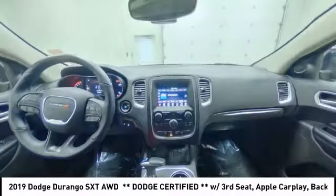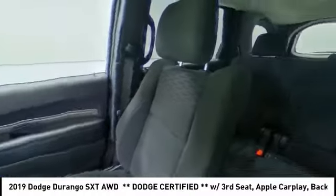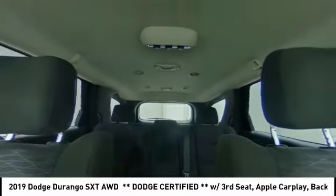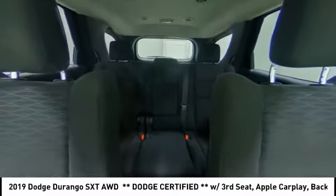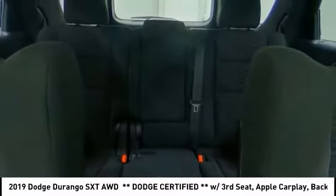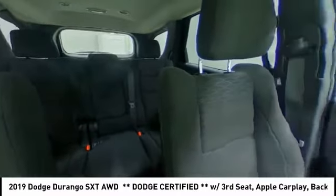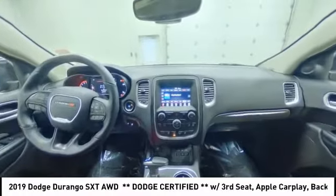Here are some of this vehicle's great options: all-wheel drive, heated mirrors, aluminum wheels, rear spoiler, brake assist, traction control, stability control, engine immobilizer, tire pressure monitor, front all-season tires. This isn't just a vehicle, it's an experience. So stop in for a test drive today.